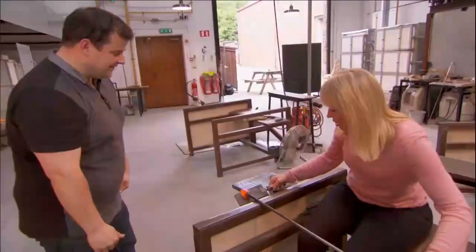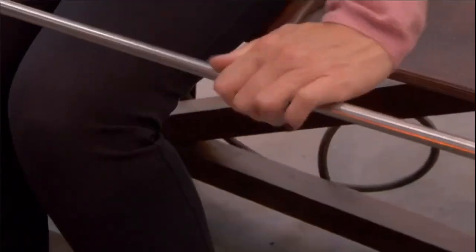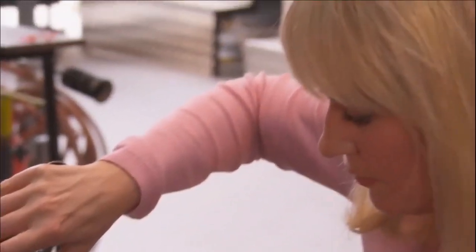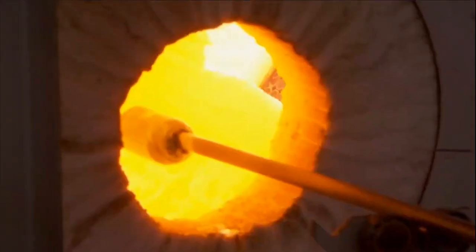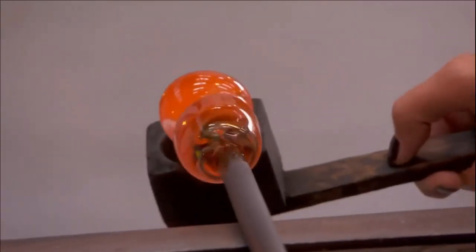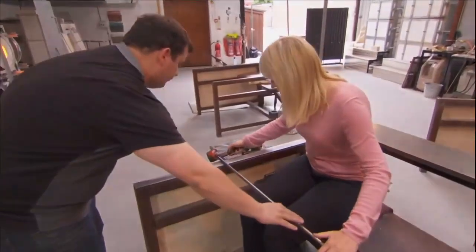You can push a little bit harder now. It's more like a lozenge. Tools called jacks are then used to squeeze the centre of the glass to form the beginning of a marble before it's blasted once more in the furnace. And then what we do is put it in there and we start to spin it, and hopefully it will start to make a round shape.